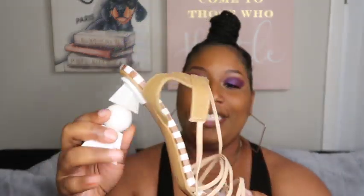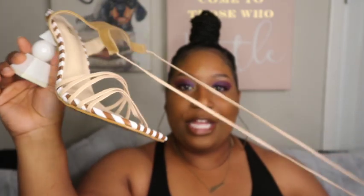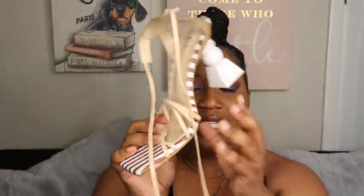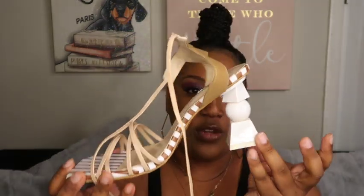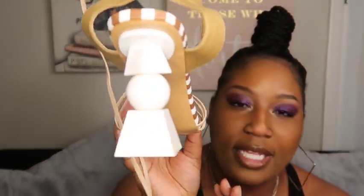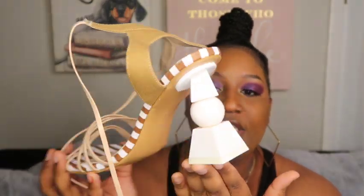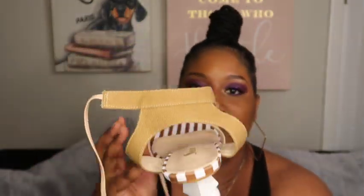I'm not gonna say it's my favorite shoe, but it's more of like, oh, here comes Ari. And let me tell you why. This shoe right here, to me, is so different. And you wouldn't see a lot of people go for this particular shoe. But look at the back. Look at that pattern of the heel in the back of the shoe. Like, that's so different and unique to me. I love that so much.